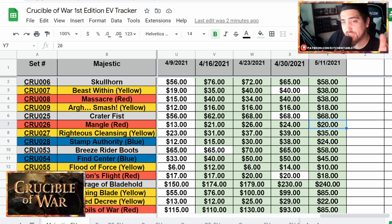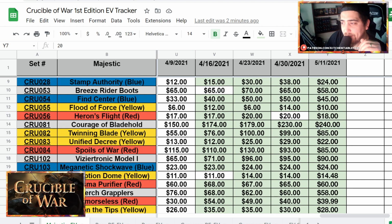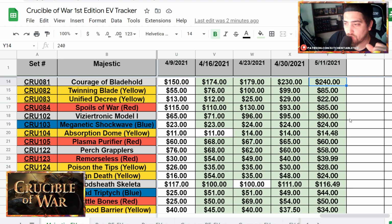What really the question is, where are the deals? I mean, if you were shopping around for Courage, right now is not the time. But if what's happening on the market with the other cards happens with Courage, maybe that's the time that you pick up that Courage that you didn't have the money for 2 weeks ago.